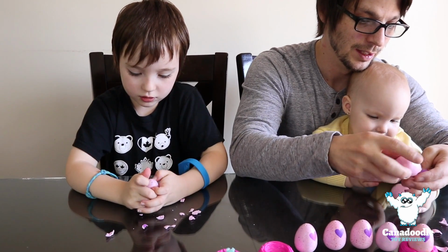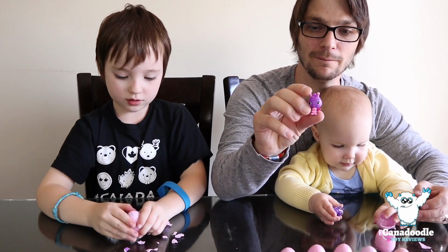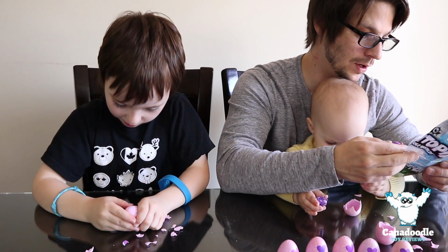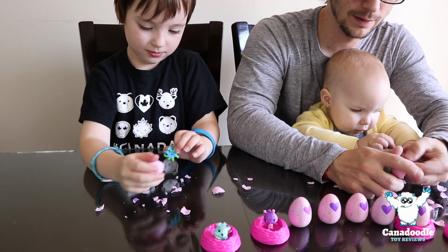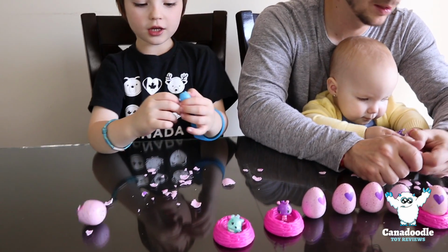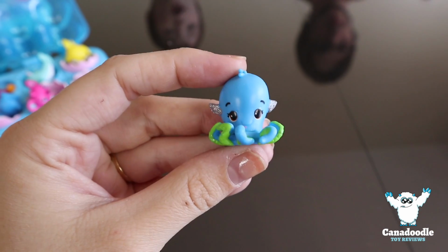Yeah. Hatch that Hatchimal. Daddy got now it's pink. A red one or a pink one. A rare. Ooh, rare. Is it from the garden? From the garden, and he's dragon flip. No way. See? Jump. It's an octopita.